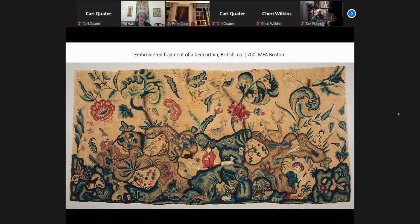Designed with the same pattern of trees, hillocks, and oriental figures is a set of crewel bed hangings made for Cullen House in Banffshire, Scotland, a fragment of which we see here. All of these pieces are at the Museum of Fine Arts, Boston, although pieces from this collection are dispersed variously between the Victoria and Albert, the Royal Ontario Museum, and the Metropolitan Museum of Art.